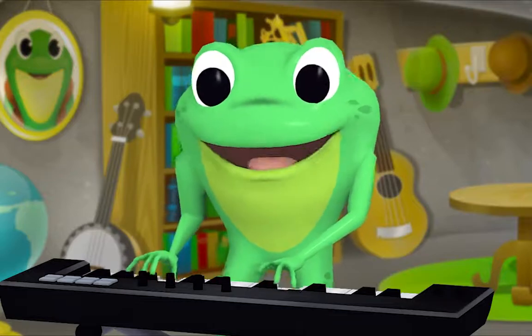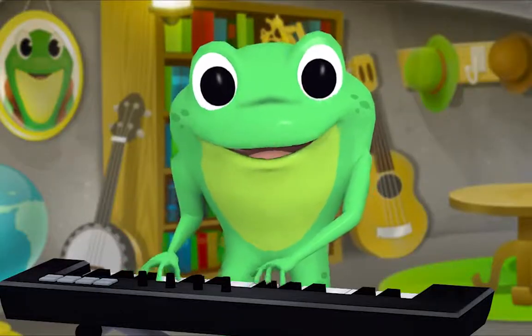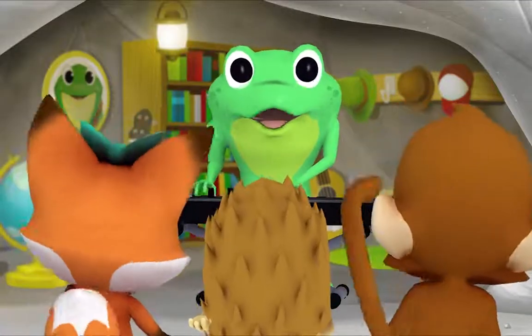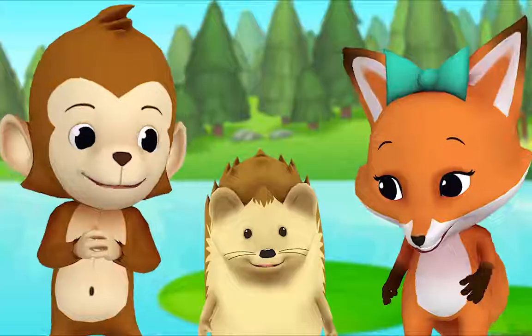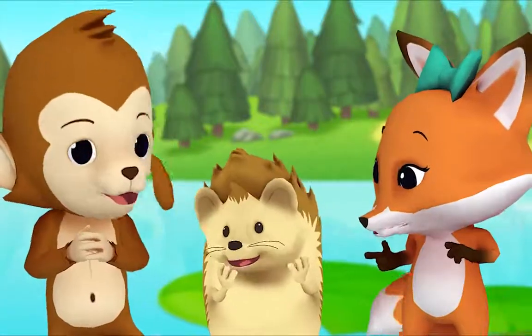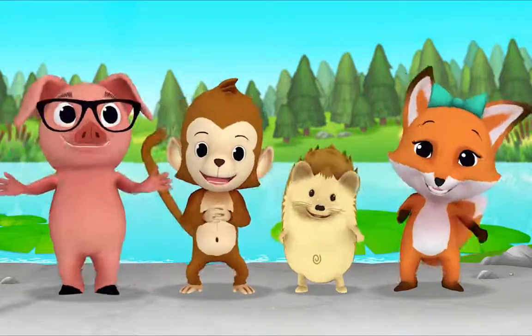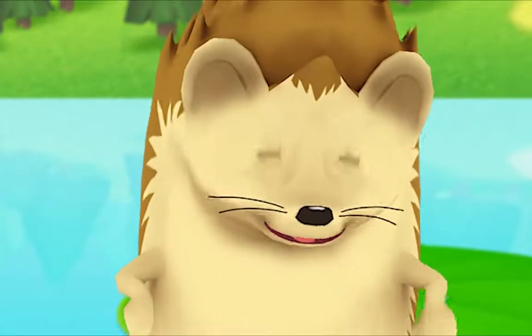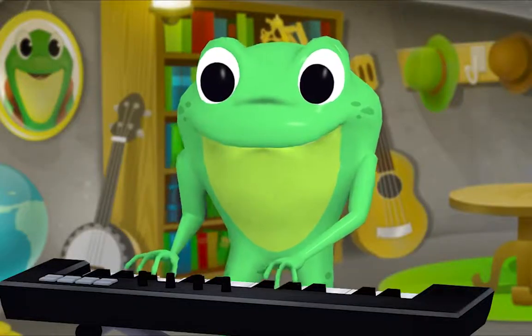Shall we sing about someone next? Hedgehog! Splendid! Here we go! Rain, rain, go away. Come again some other day. Hedgehog wants to play. Rain, rain, go away. Now we need to sing about Fox. Yes, we do. Let's sing about Fox.